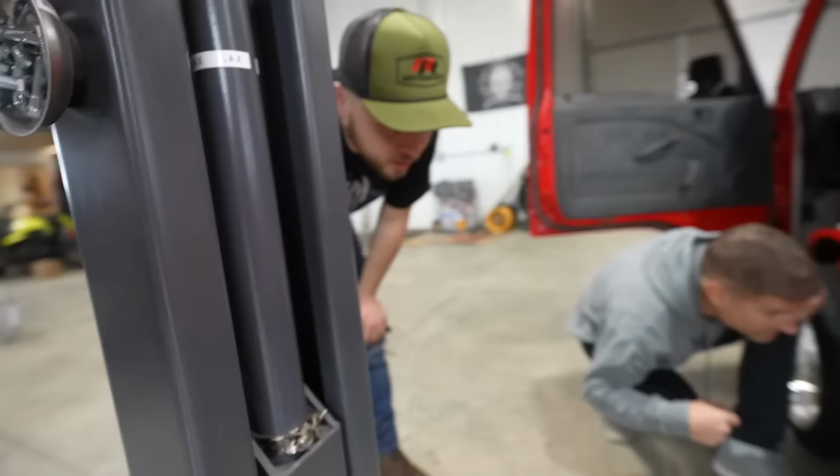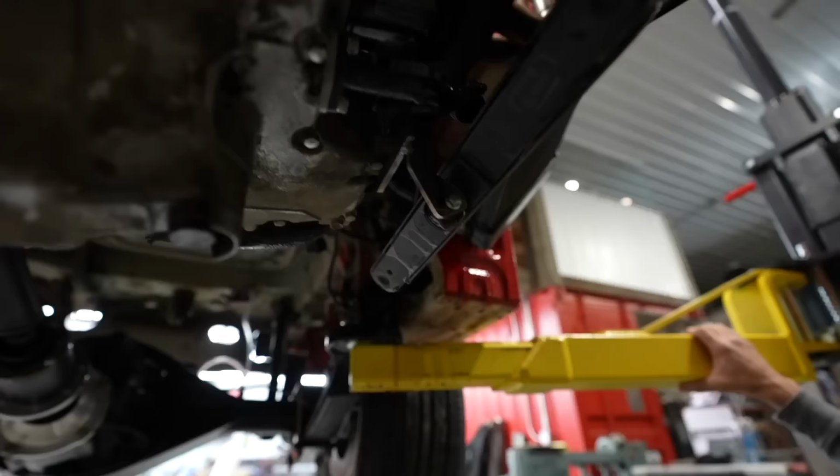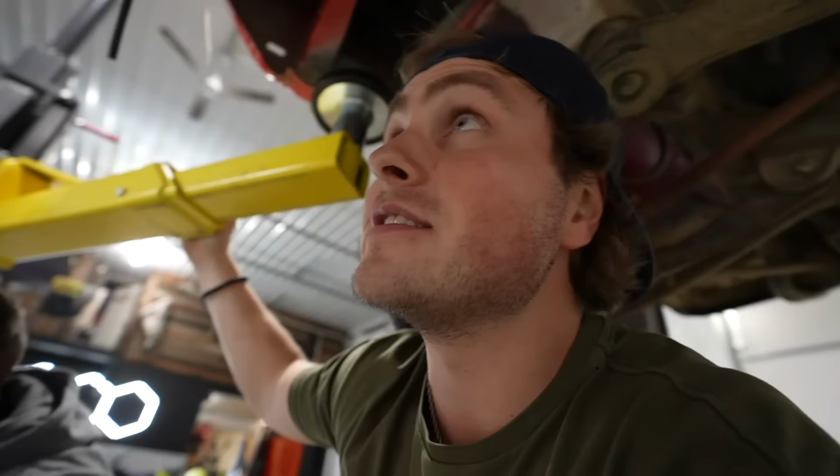What the f***? It sounded good. What? The hose just came unconnected. Yep. That's an easy fix. We got really lucky. That's why you do test startups, guys. All right, we got lucky there.